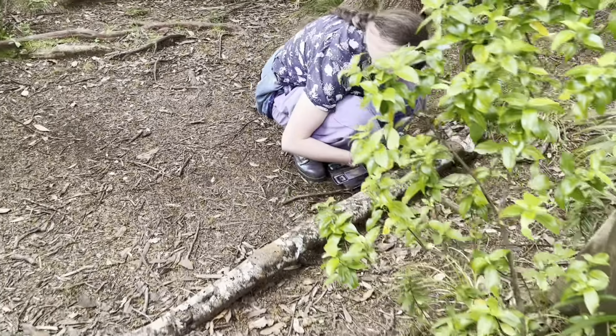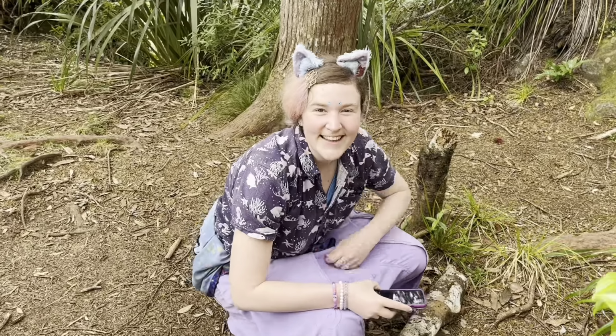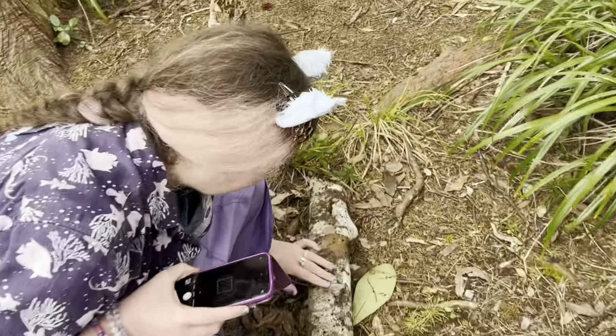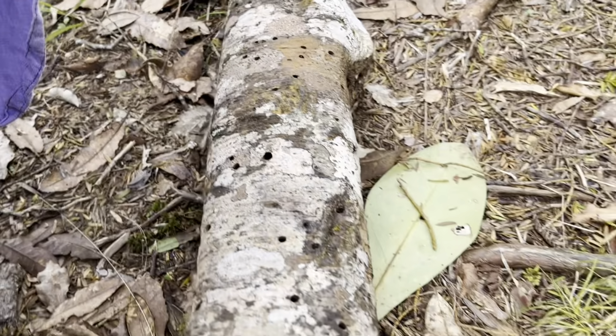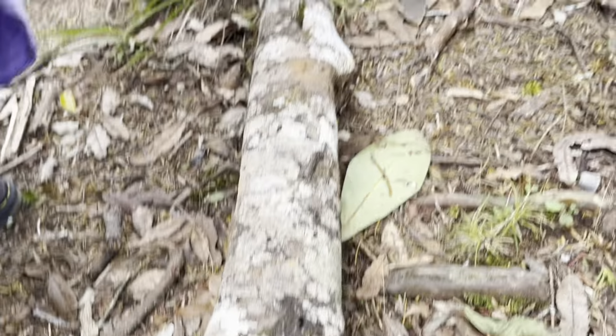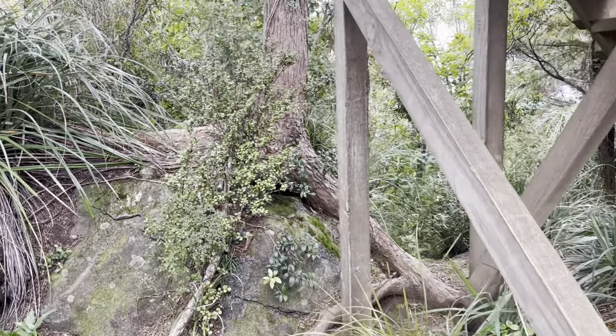Come with me as we walk up the mountain and take our time to enjoy the nature as we hike for a few hours. And by we, I mean Lumi! Yeah! Visiting from Canberra today. Yes, and checking out this excellent lichen and curious about the holes. Insect holes, yeah. All right, we're about to head down, but you're about to watch us walk up.